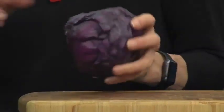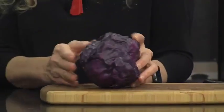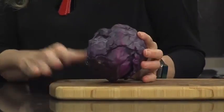First of all, selecting it. We're going to find a cabbage that's heavy for its size. We're going to look at the outside leaves and make sure that they look pretty decent. But remember this, if the outside leaves look a little wilted or they have some brown spots in them and that's all you've got to choose from, usually you're going to be okay because you're going to peel off the outside leaves anyway. And typically when something sits for a long time either in the store or in your refrigerator, you're going to want to do that.